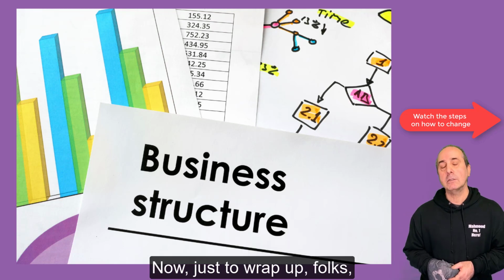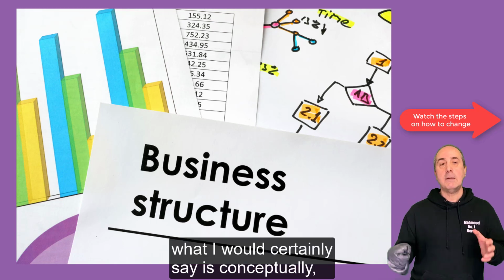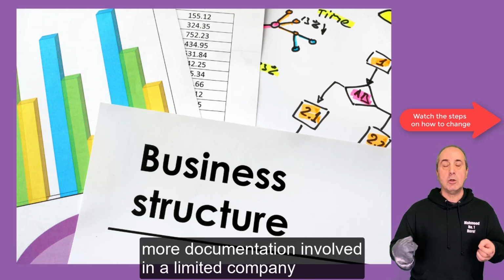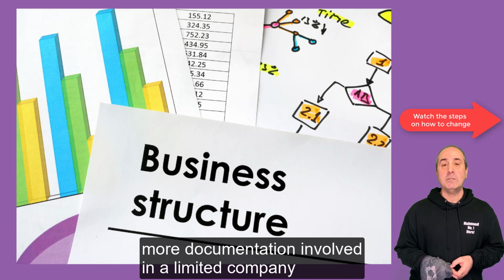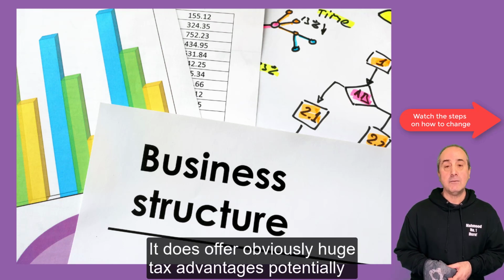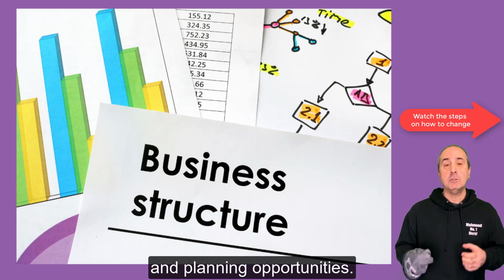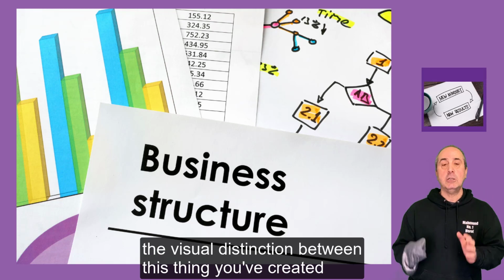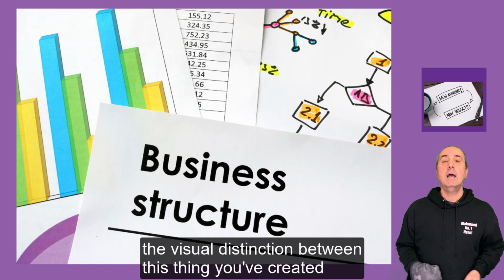Now, just to wrap up, folks, what I would certainly say is conceptually, it can seem quite scary. There's going to be more regulations, more documentation involved in a limited company compared to a sole trader. It does offer obviously huge tax advantages potentially and planning opportunities. And the key thing is for you to remember the distinction between this thing you've created and yourself as a sole trader.